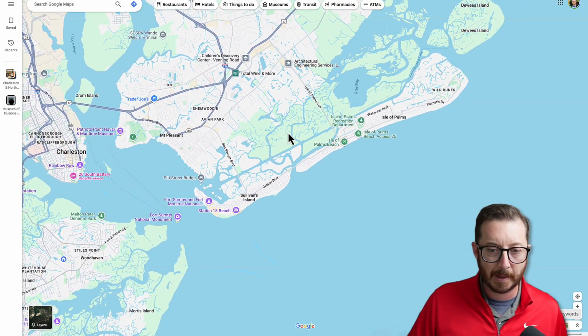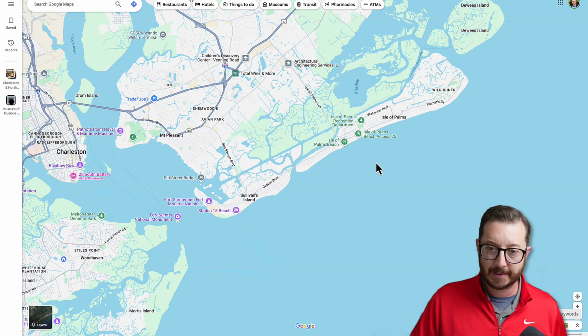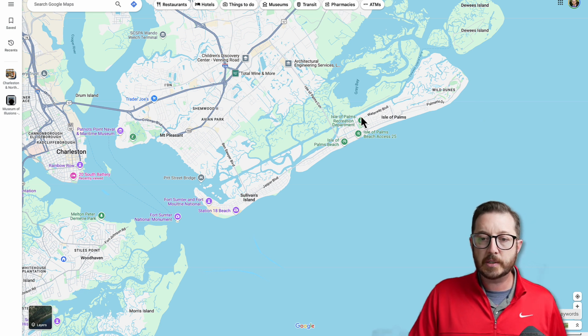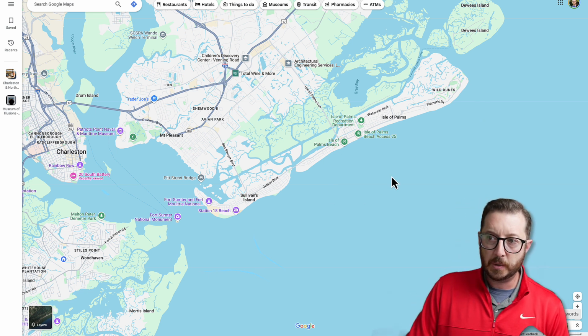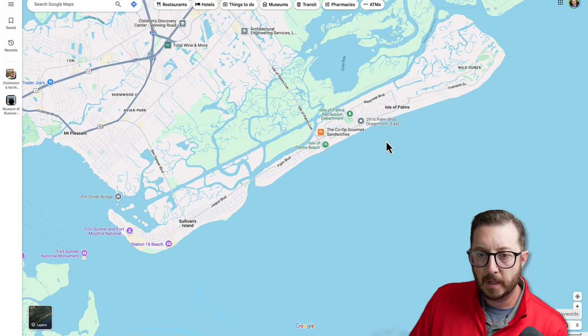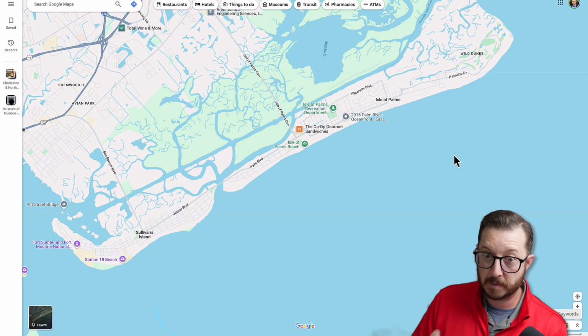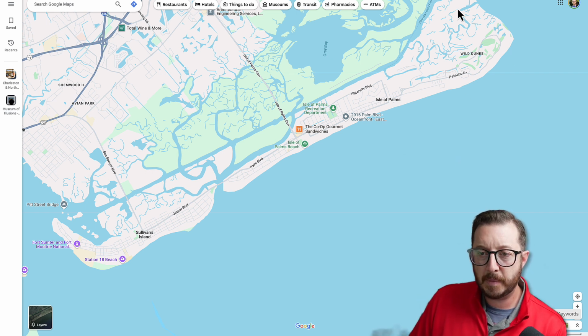Now, at the end of Mount Pleasant, I said you have access to 2 of the area's beaches, and that's Sullivan's Island and Isle of Palms. Let's start with Isle of Palms. You have an average price of 2.6 million. Now, of the 3 beaches, Isle of Palms, Sullivan's Island, and Folly Beach, this is going to be the most resort-like. Wild Dunes is down here with 2 golf courses.